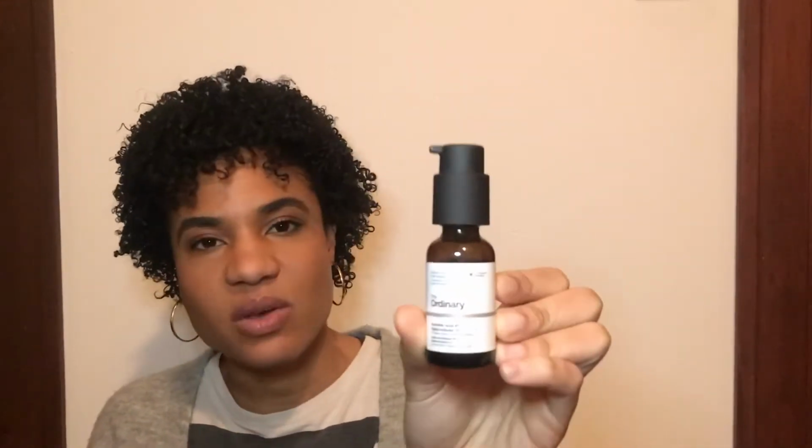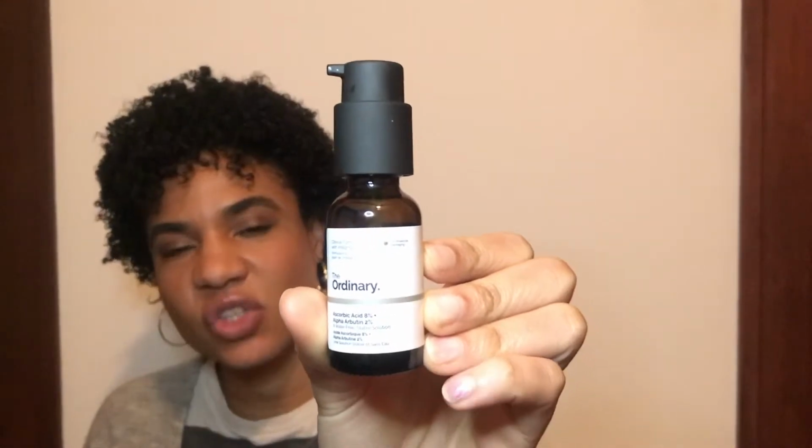It also brightens. So the one I use is by The Ordinary, and I love this company because it's super affordable. I think this was like somewhere between $6 and $10. And it's lasted me forever, and it's super effective. So definitely check out Vitamin C and The Ordinary. So that's the treat phase.